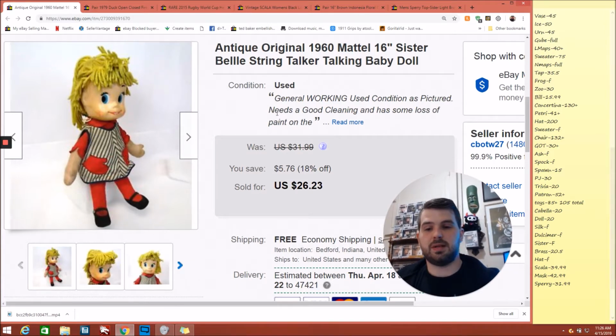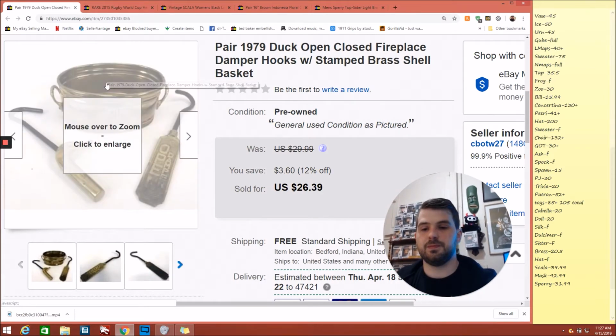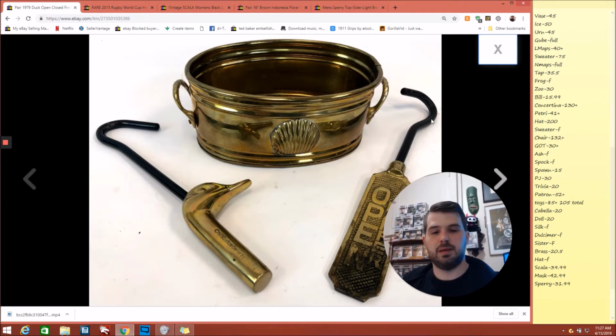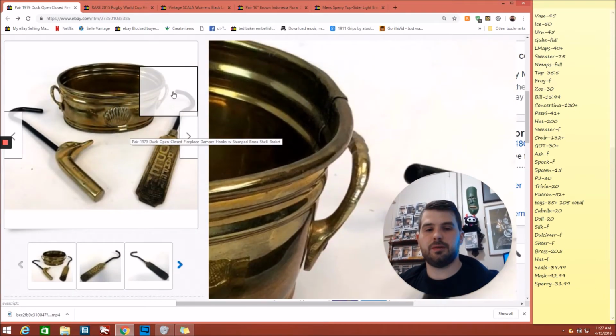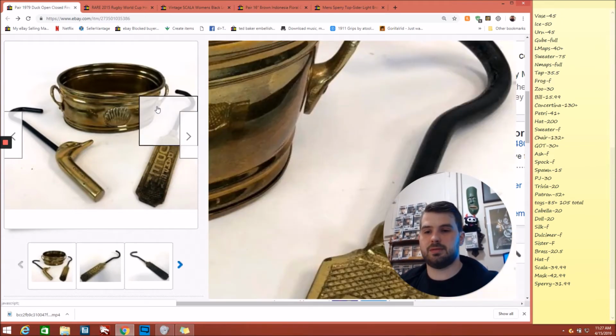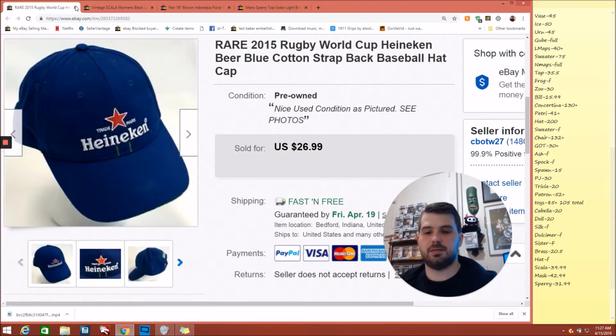Next, we got this Mattel doll. It was big in my plush area, so I was happy to see it go. I took an offer of 20 bucks on this one. This is stuff that is waiting to be shipped right now, so I just sold this today. I accepted an offer of $20.50 on this one. A fireplace bucket and 2 damper hooks, all brass. This Heineken hat, I think that I gave 50 cents for, and I sold it for $26.99.